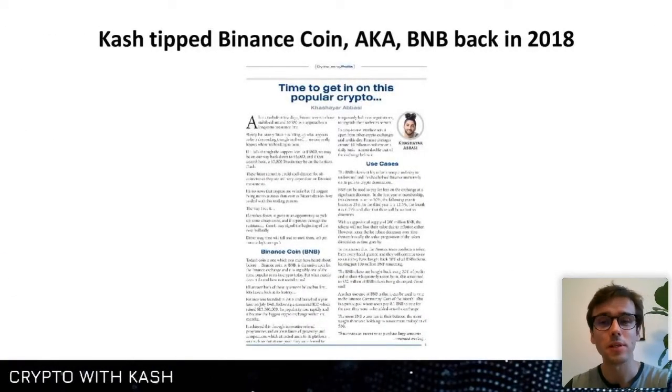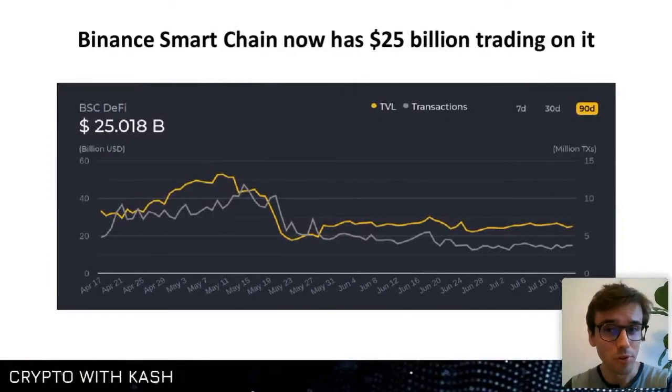Well, in October 2018, Kash tipped BNB to members of the newsletter we were running at the time, which was called Cryptocurrency Profits. And in his write-up, he referenced the new blockchain Binance was building. He wrote, "This new blockchain has the potential to propel the exchange higher than it's ever been before. It can open the doors to a whole new world of customers who were previously too wary to use the platform."